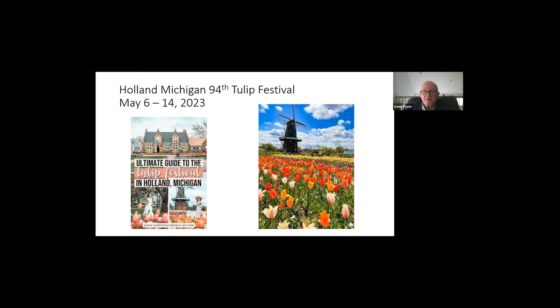When we were in Amsterdam, their festival begins at the end of March, where in Holland, Michigan, it's the beginning of May. So the tulips are blooming in Amsterdam at least a month earlier than in Holland, Michigan.